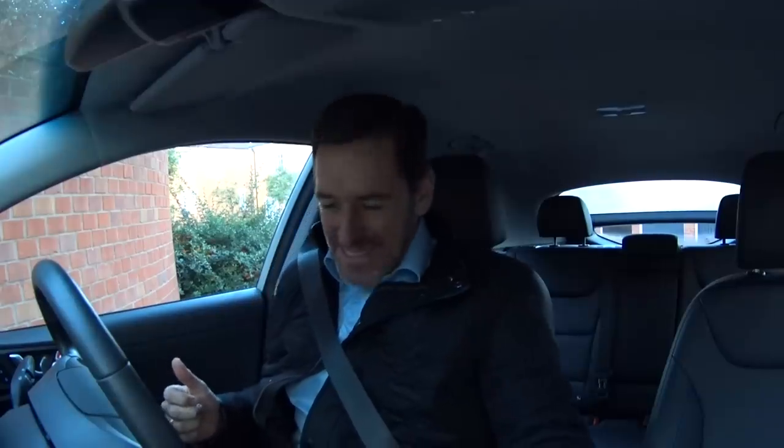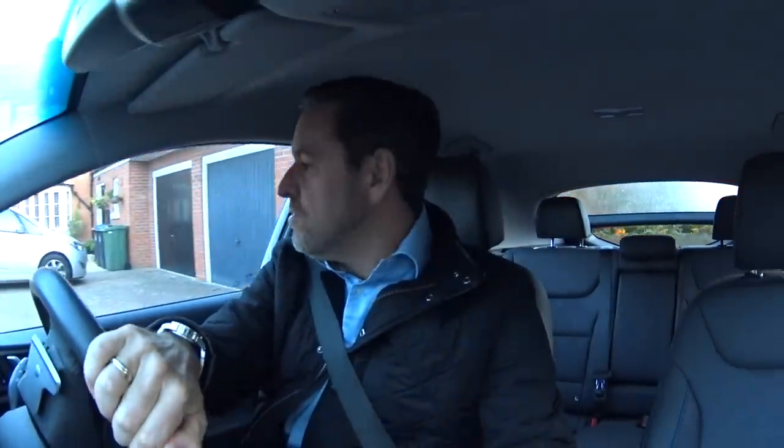Now, I have to say this foot handbrake is a pain in the bum. I really don't like it at all. So one of the things I am going to do, notice the engine's kicked in because it's got to do all the heating and stuff, because it's quite a cold morning again this morning.